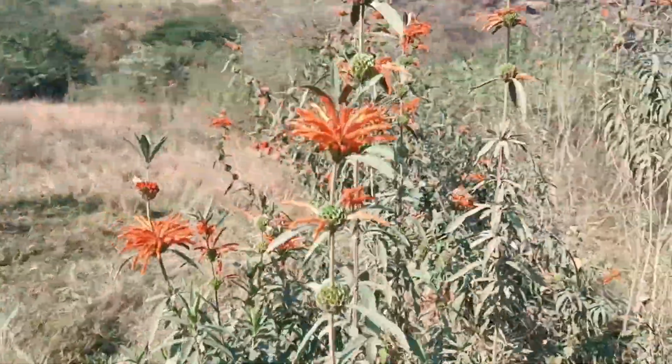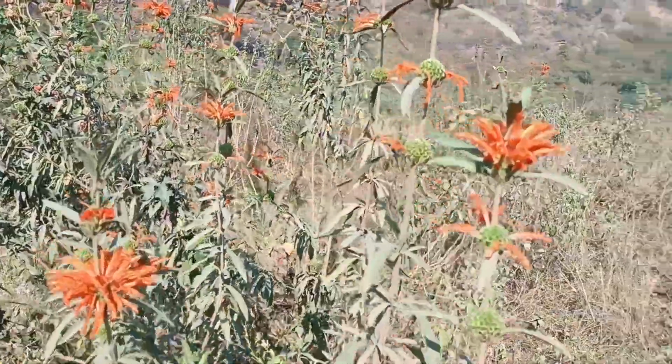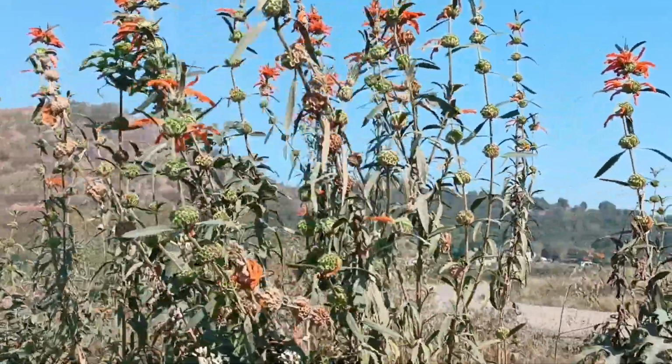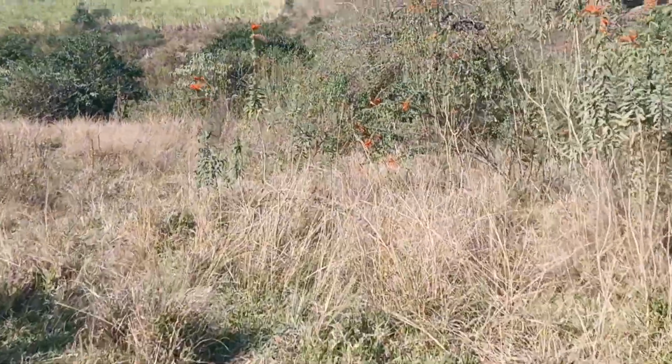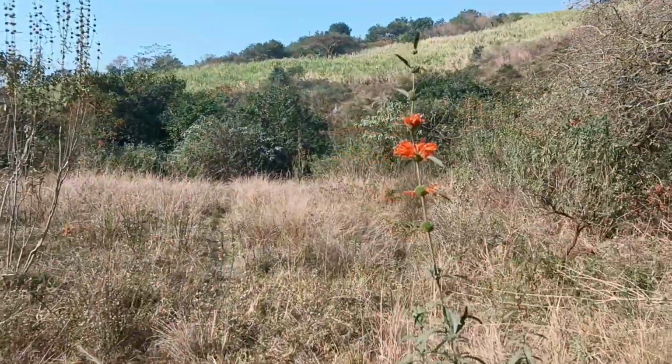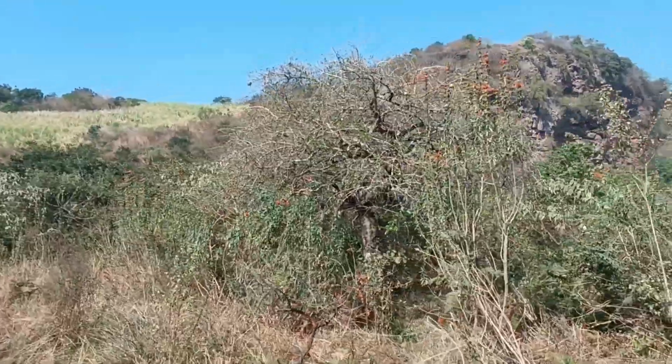This plant, guys, is called wild dacha. I will tell you more about it in a bit. You got that spread. Yeah. Nice, huh?